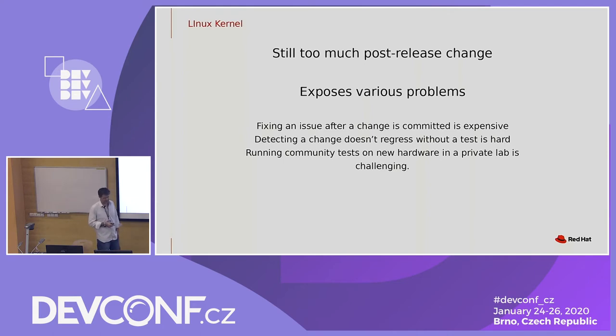And the third thing I want to talk about today is that running community tests on new hardware in a private lab is challenging. One of the big things the kernel does is light up hardware. I mean, that's kind of its job. And so a lot of new hardware enablement happens. These companies that develop software to light up their hardware push the changes upstream, and they do the best they can with the test suites they have. But they don't have all the test suites that all the downstream distributions have, and various labs that all the other companies have. So it's not quite as stable.